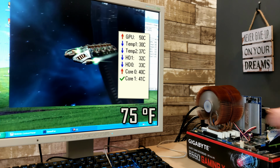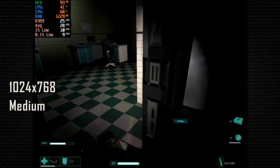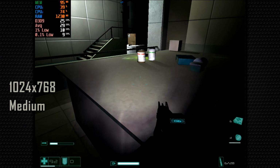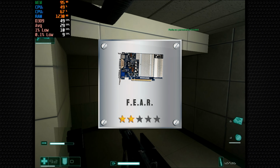And then we have Fear. Released in 2005, this game was extremely demanding for its time, so let's see how the card does its job. Pretty well, I would say. 32 average FPS during combat is not bad, although 10 FPS for the 1% low is not good either. Even the video memory is not that high, only 95 MB. 2 out of 5 for Fear performance.